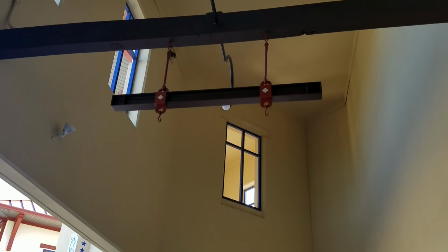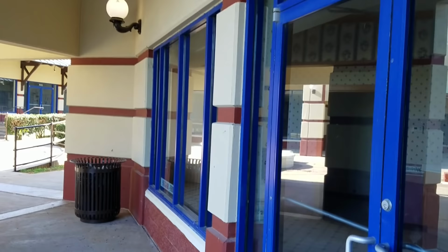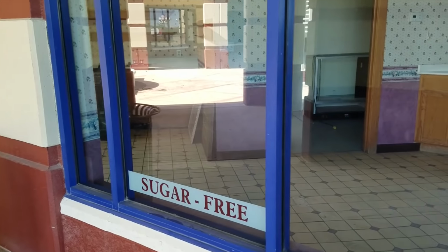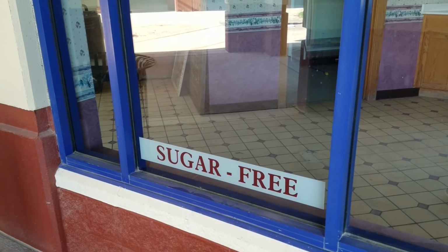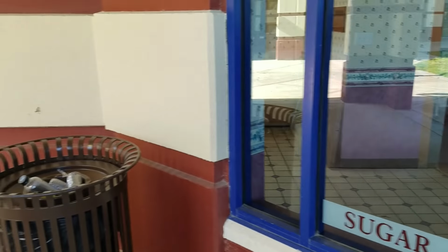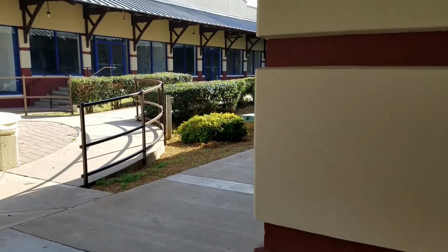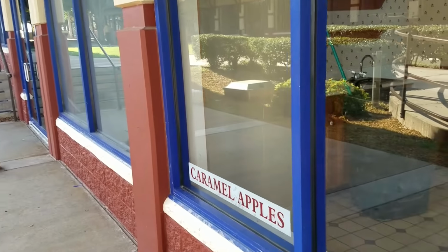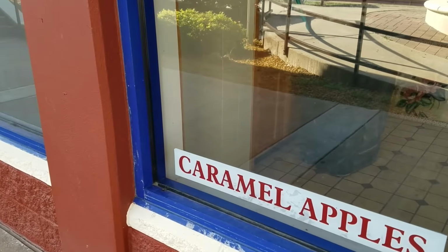So the deal is with this, I used to come down here with my grandparents and shop with them. They were in Ardmore. And they would come down here every 2 weeks and buy a lottery ticket because Oklahoma at the time didn't have a lottery. So every 2 weeks they would buy a lottery ticket and play the Texas lottery.